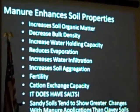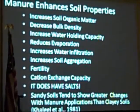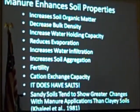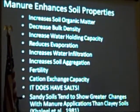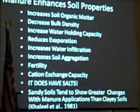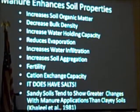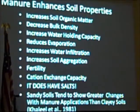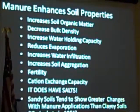But with manure, when we put that on the ground, there's a lot of organic matter there, and so it improves a lot of our soil properties. First thing it does, it'll increase soil organic matter, but with that, it can decrease bulk density. Bulk density is the measurement of the weight of a soil divided by its volume. And so it gives us an idea of, is that soil compacted or not?